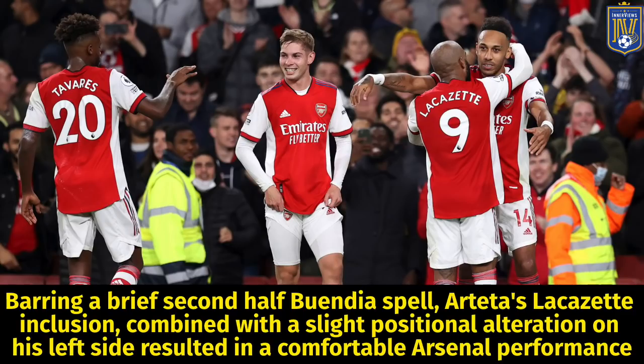So as you could see, barring a brief second half Buendia spell, Arteta's Lacazette inclusion combined with a slight positional alteration on his left side resulted in a comfortable Arsenal performance.